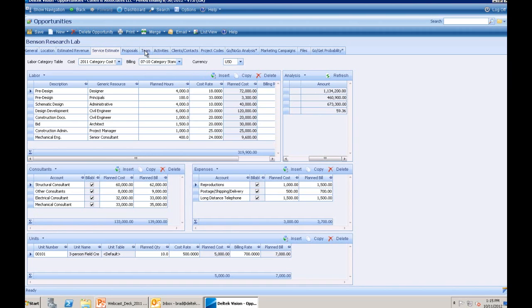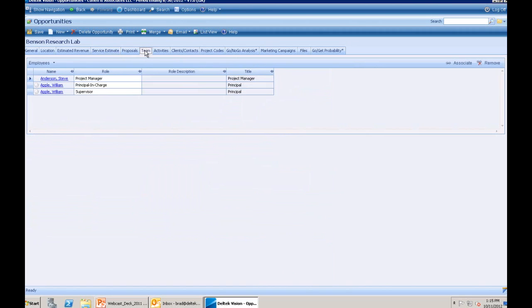Next tab I'm going to show is really our team tab, and the team tab is where you can start building out who the employees are that you actually expect to work on this job if you win it. You could give them a role here. You can give them a role description. And when you actually go to create the project off of this opportunity, it'll pull all of this information forward into the project as well.